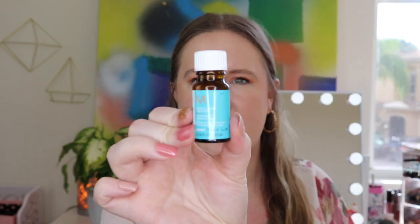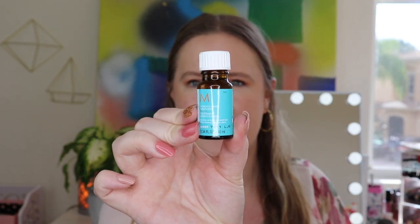Next up we have a hair item by Moroccanoil. This is their Moroccanoil Treatment Light. I actually have received this in the past, and I really like this. You just need a few drops, and you just put it through your hair, and it tames flyaways and stuff. I probably need that now. I didn't use any product on my hair.